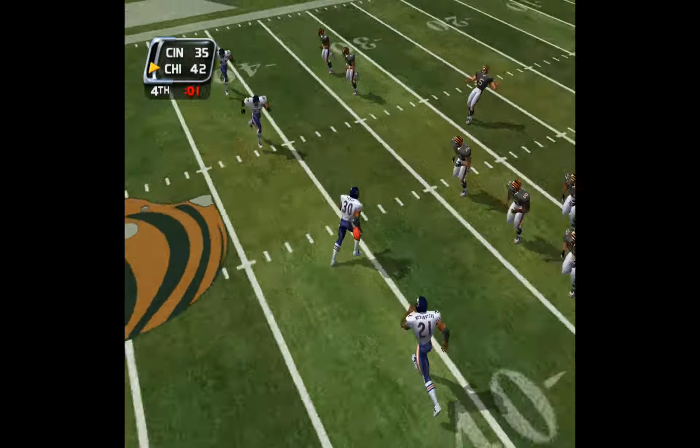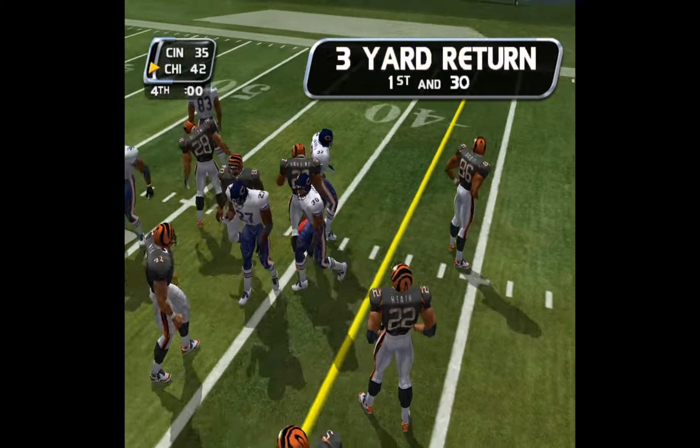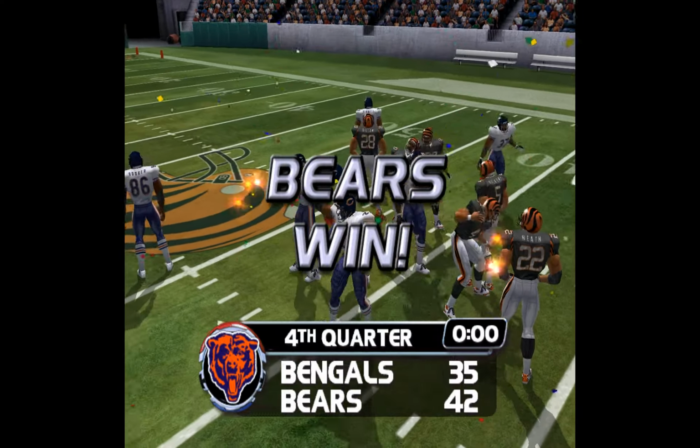Side kick. And he had nowhere to go on that run back. And that ought to do it. The Bears win the game.